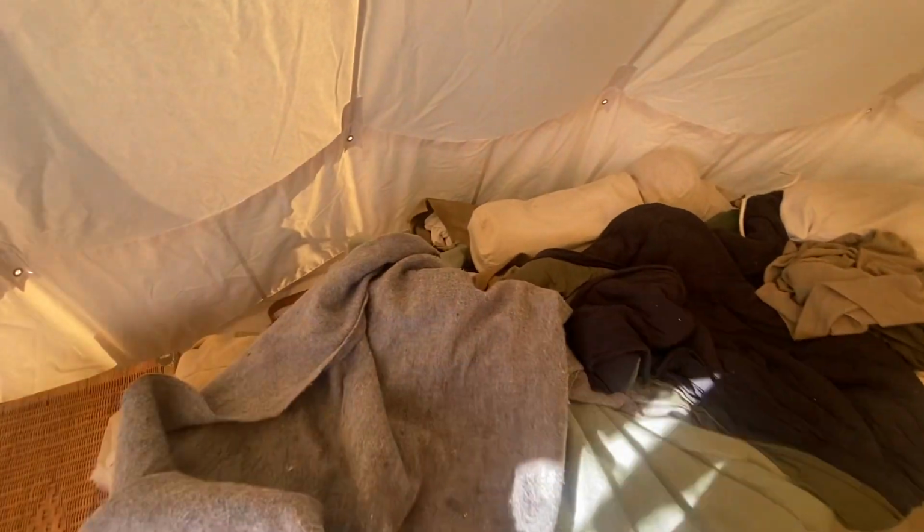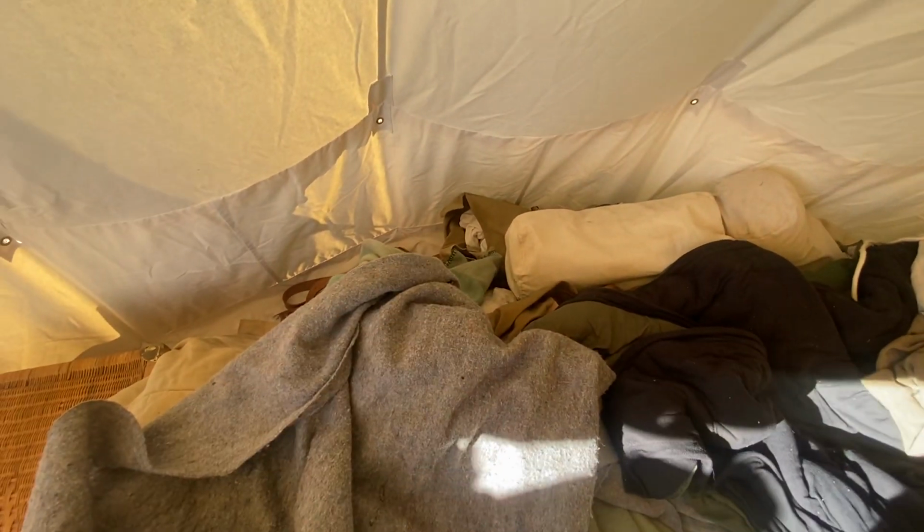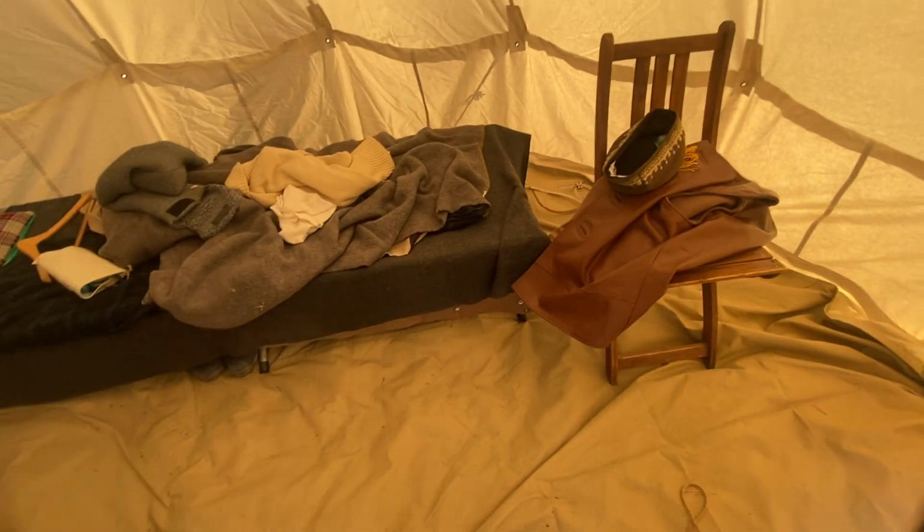I noticed you got a small pack over there. That one? Yeah, that's not mine, so I can't tell you too much about it. Is it a period pack, or is it something you threw in? We've got kind of a mix of both in the tent, period and regular stuff.